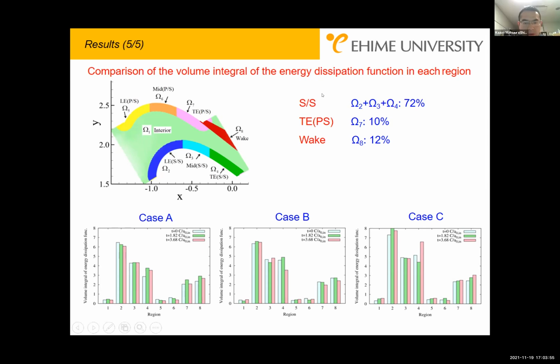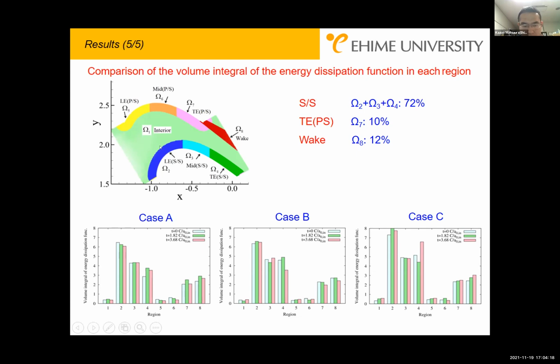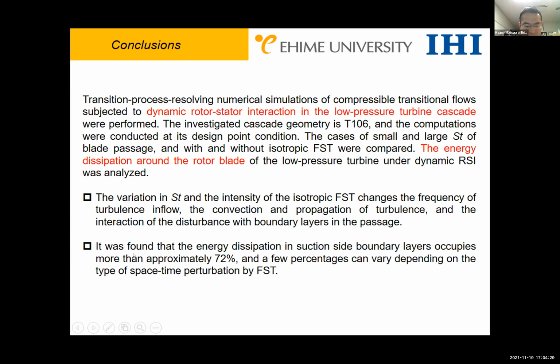Okay. No problem. I computed energy dissipation, entropy generation, and I divided the whole domain into 8 sections and got the energy dissipation in each domain, and found that the suction side locations and locations near the trailing edge and the wake regions are the main sources of loss, and found that approximately 70% of the loss is produced in the suction side boundary layers, and a few percent can vary depending on the type of space-time perturbation by the free-stream turbulence. Thank you.